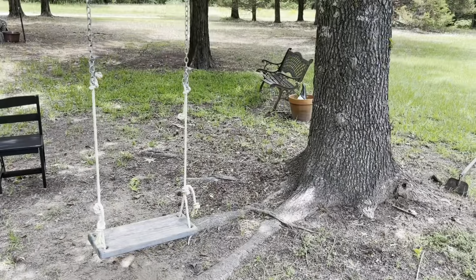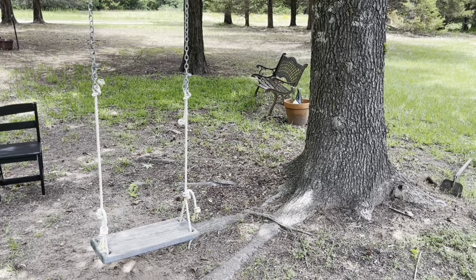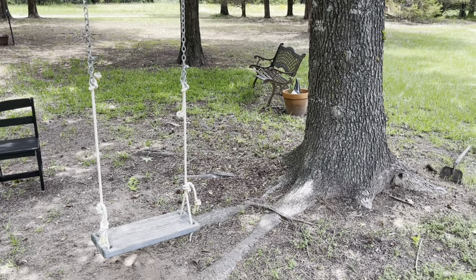So my little boy got this swing for his second birthday present. He is now 7. He had a swinging into spring Caillou birthday when he was 2.